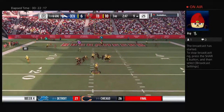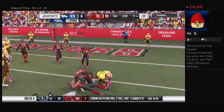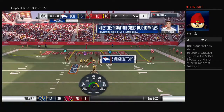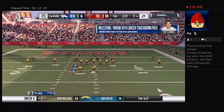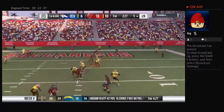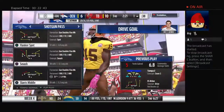From the gun, here's Simeon. That's complete right around the 8. And he'll be brought down this time at the 5-yard line. It's a 4-yard pickup, and that'll make it 2nd and goal. And now it looks like they're going to be in the hurry-up. On 2nd down, here's Simeon. His pass caught at the 4. It's a gain of 5, and that'll make it 3rd and goal.